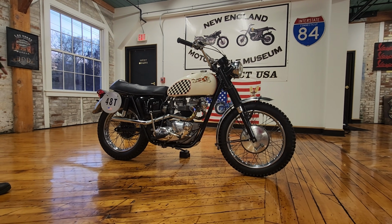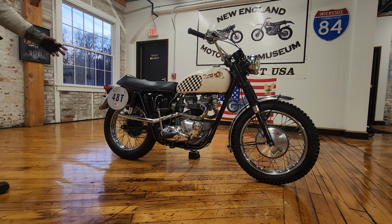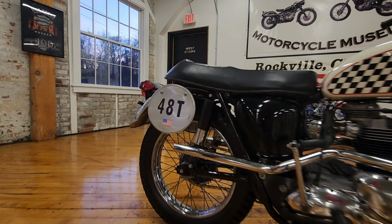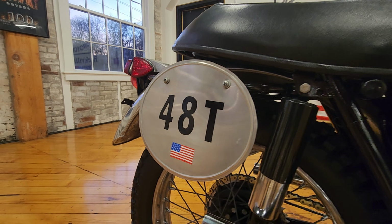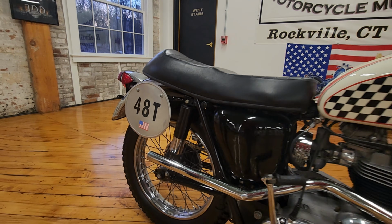So, pretty big investment. The number plates, a 48T, that was a period-correct number style, and T was something they would run on off-road models.